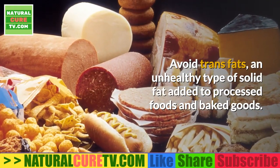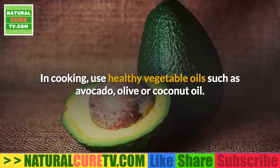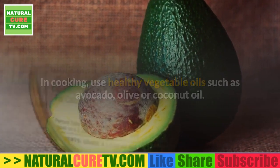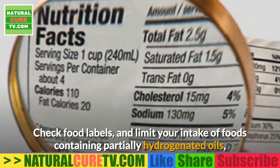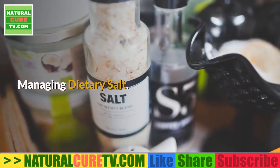Avoid trans fats, an unhealthy type of solid fat added to processed foods and baked goods. In cooking, use healthy vegetable oils such as avocado, olive or coconut oil. Check food labels, and limit your intake of foods containing partially hydrogenated oils, which contain trans fats.